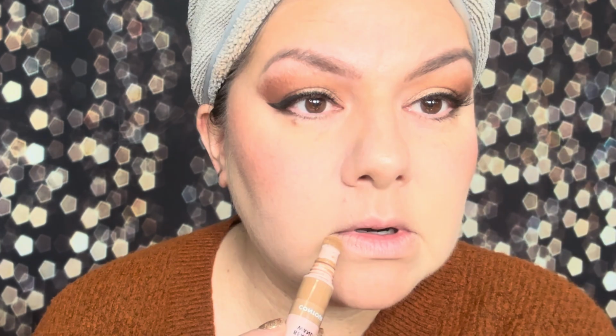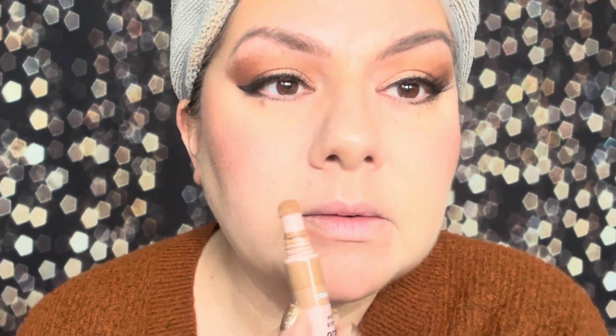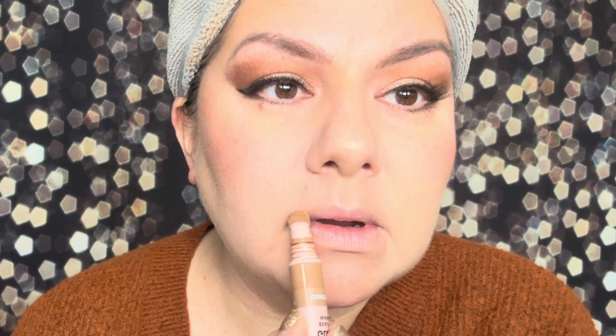I'm trying to find a similar color blush on this side. To do this dark underneath the lip and blend it in to give you like this shadow. So I'm taking it right above my lip line, almost like working it above the lip line and into the lip as well. Well, that makes a difference, I will say that.